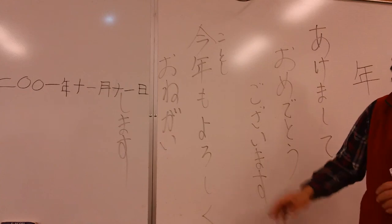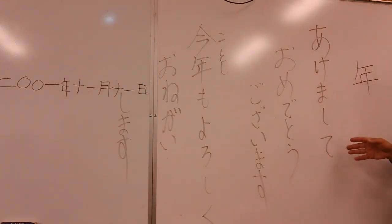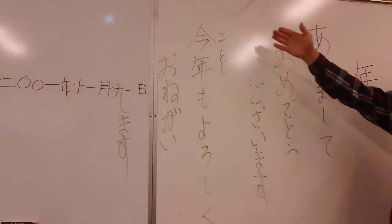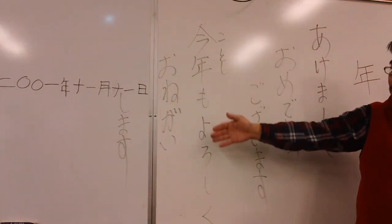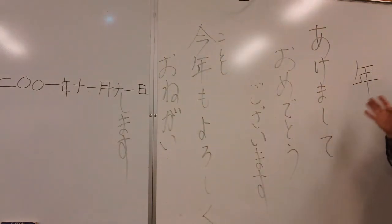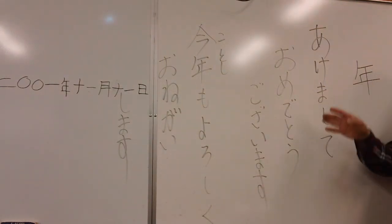New Year's card. Akemashite omedetou gozaimasu. Kotoshi mo yoroshiku onegaishimasu. Okay, you have to memorize this one. If it's hard, you can separate it.